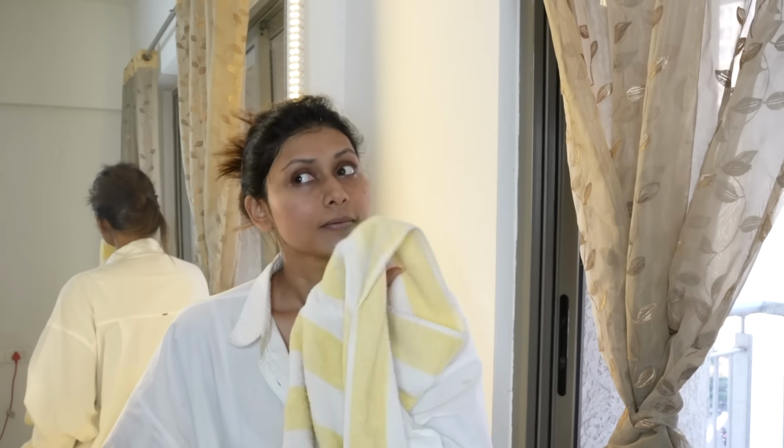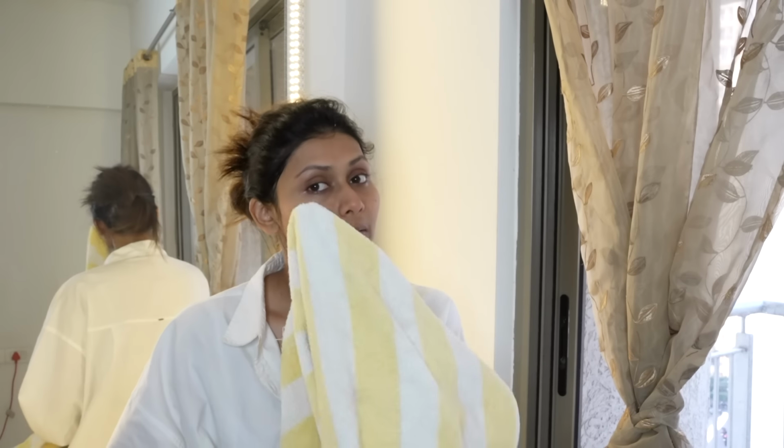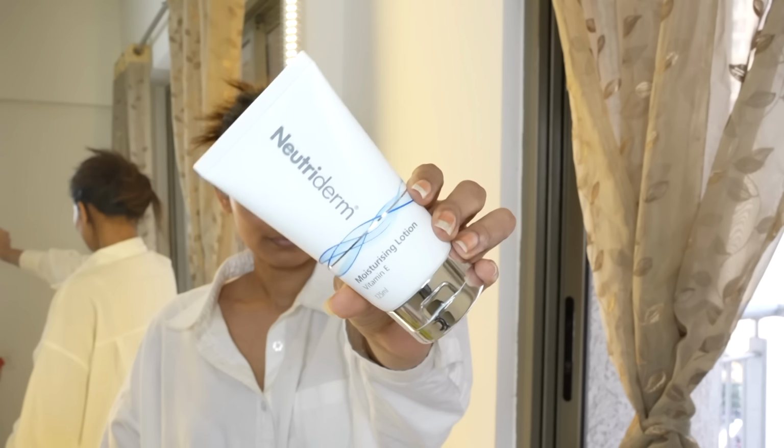I am going to quickly pat my skin dry, and after this I'm going to quickly spritz some toner on my face and then going in with this beautiful Nutriderm moisturizer. This is very, very hydrating and moisturizing. It works amazingly well under makeup and it's great for almost all skin types, and for me, I have acne prone skin, so this works wonderfully, preps and primes my face for makeup beautifully.